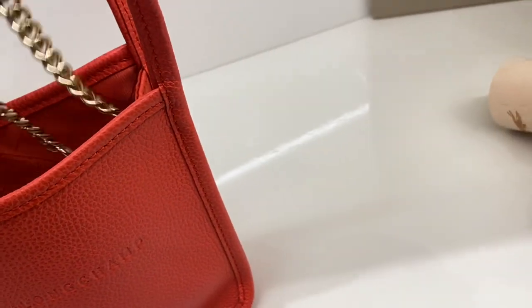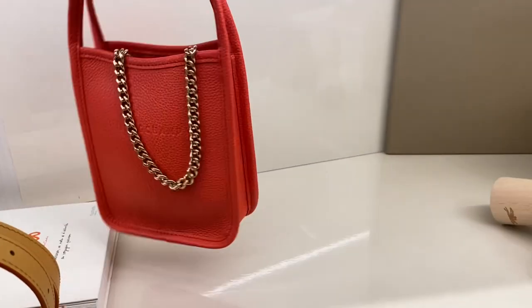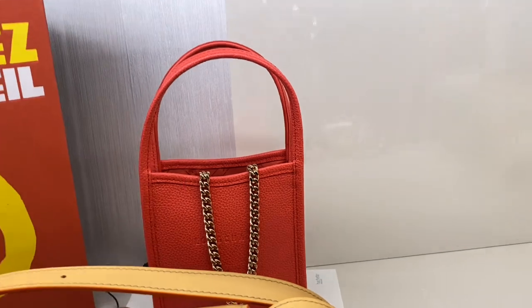A little carry-all. Love the vibe. And with the little chain attached, it just looks so cute. Very affordable, in my opinion, at least for Longchamp.